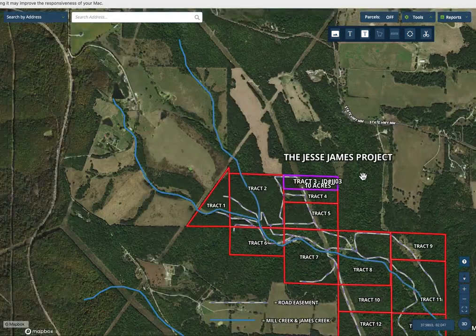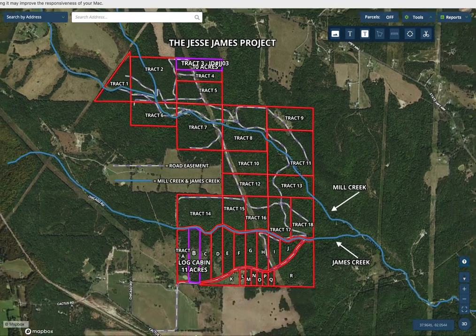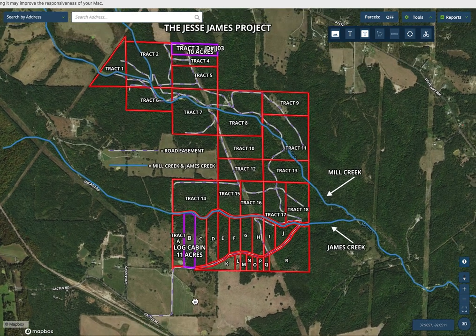And as we zoom out, once again here, we'll do one final overview. You've got the 11-acre portion with the log cabin right here toward the south side. You can get to that in your car. Well, we don't recommend a car at all, even though, again, we've been there in a car, but truck or an SUV always recommended on any gravel road or easement road. And that's to tract B.